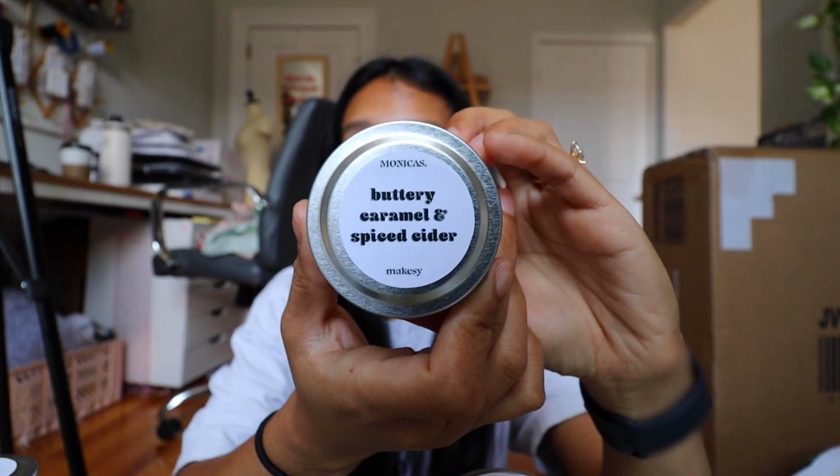Next one shocked me so hard because this one was in my absolutely no pile, I'm pretty sure. Buttery caramel and spice cider. I know what you're thinking. I was like, it's too buttery, blah, blah, blah. But it works in the candle. And I think people are gonna smell this and just feel nostalgic. I might mix this with one of the apple scents because that could be really great. Great cold throw, obviously. This one's from Makesy.